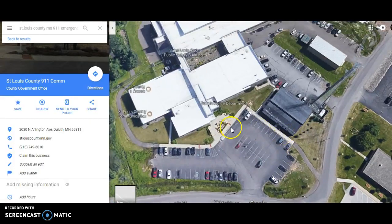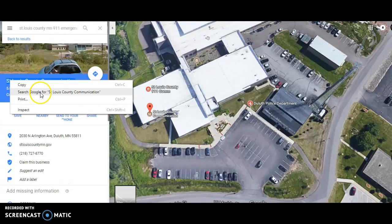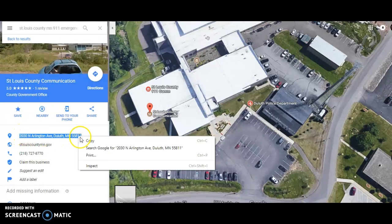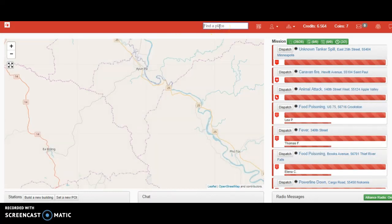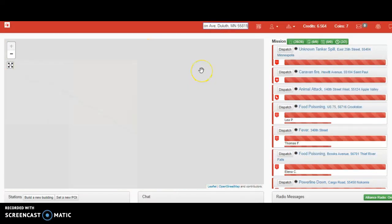Alright, so the other thing I had planned was actually the St. Louis County Communication Center. We're going to copy this real quick. I don't actually know the address. Oh, I'll copy and paste this address to the search bar. Hopefully that brings us up. Alright, so we're into Luther now. Let's copy V. No, it's Control V. Hopefully it brings us to the address. Let's hit enter again.